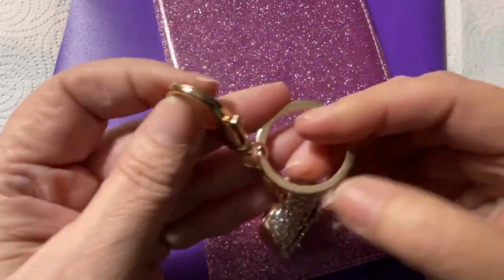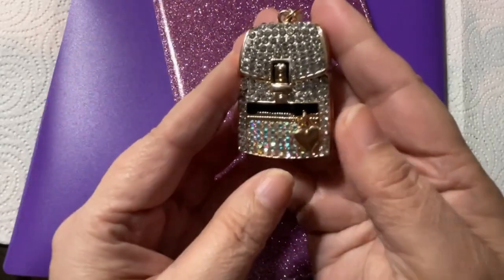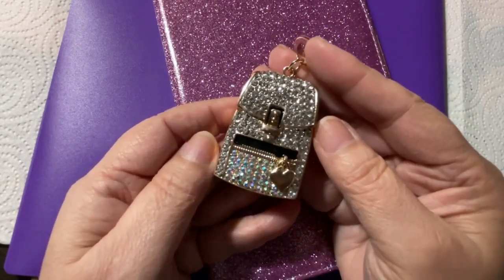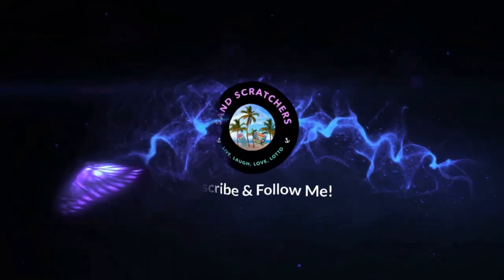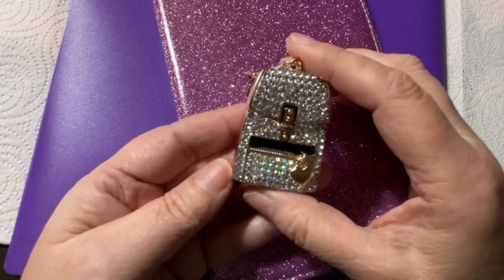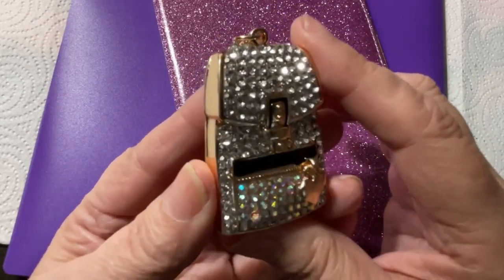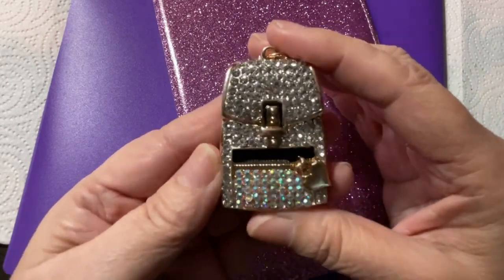And then it's a key holder, so you can clip your keys on it. And of course you can put it on the backpack. So I'm gonna put that on one of my backpacks. Do you know what I realized? I have an obsession. I have a lot of backpacks and I just can't stop buying backpacks. I love them. But oh well, maybe one day I'll show you my collection. Would you like to see my backpack collection? I think I showed one in one of the prior videos. But anyway, here we go.